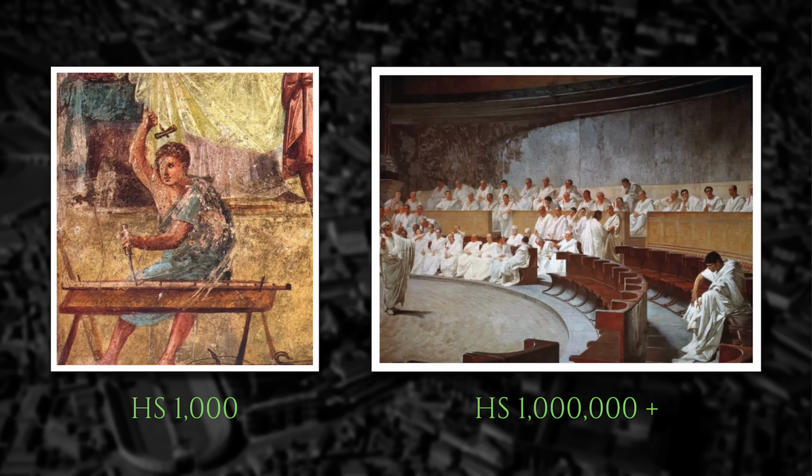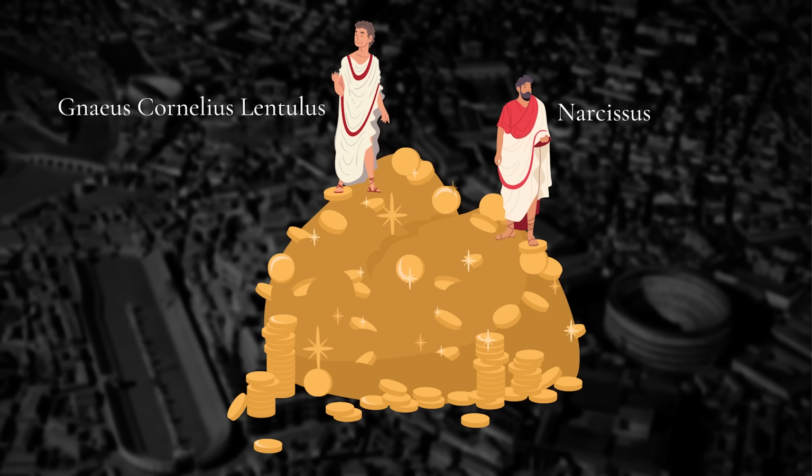This was a lot of money. The average annual income for a Roman laborer was around 1,000 sestertii. Imperial Roman senators, who were required to own property worth at least 1 million sestertii, were very wealthy men. The two richest Romans known to us were worth 400 million sestertii, 4 times the estimated cost of the Colosseum.